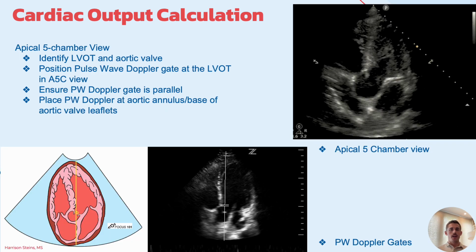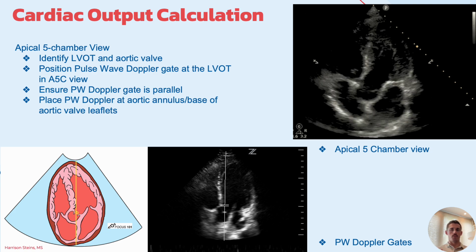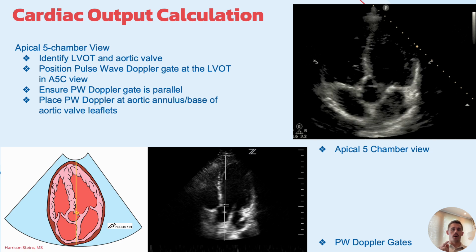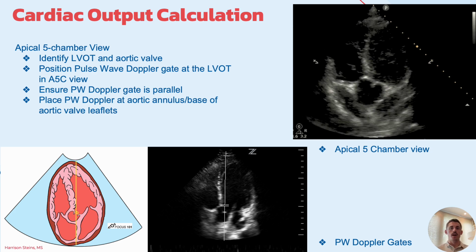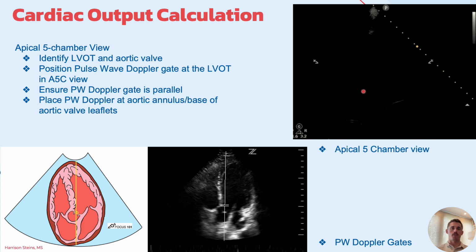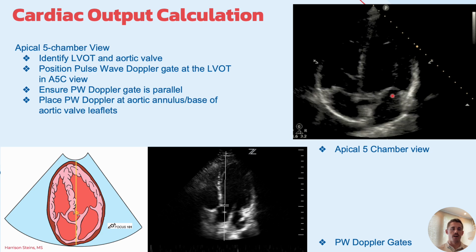Once we've done that, we're going to flip from a parasternal long axis view looking at the LVOT to an apical 5-chamber view. And in understanding the apical 5-chamber, we want to know that we can see the left ventricle, right ventricle, obviously right and left atria, and then that aorta. And that aorta is where we're actually going to be taking this measurement from. So we've identified the left ventricular outflow tract and the aortic valve. This is a beautiful apical 5-chamber view.